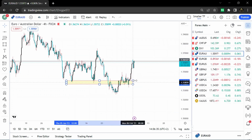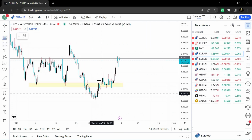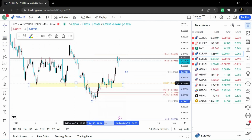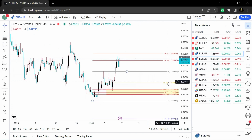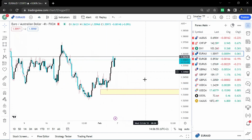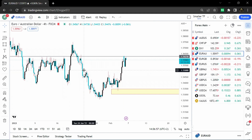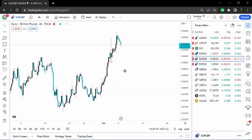So I didn't end up taking a short, but what you could have done is obviously waited for price to break back above that structure, throw a fib on it, and then buy from the what? The 61, 71, 78. So basically taking that trade back into the highs, and then from there, we reanalyze and obviously see what's happening. So that was the only trade for me on this pair.